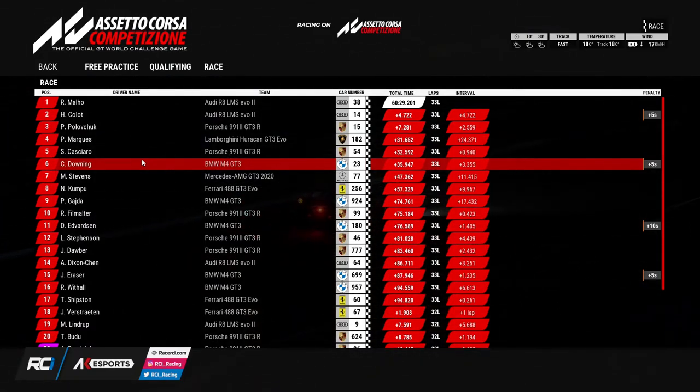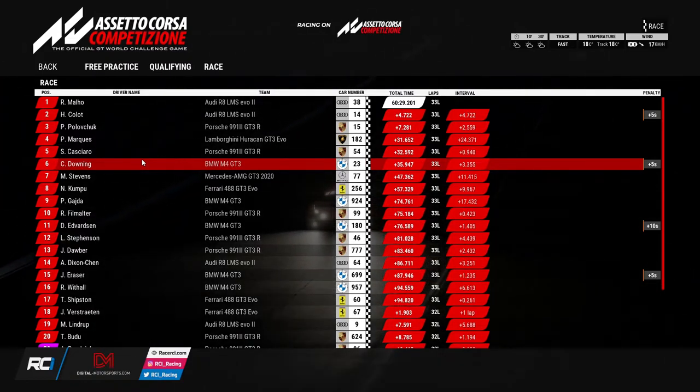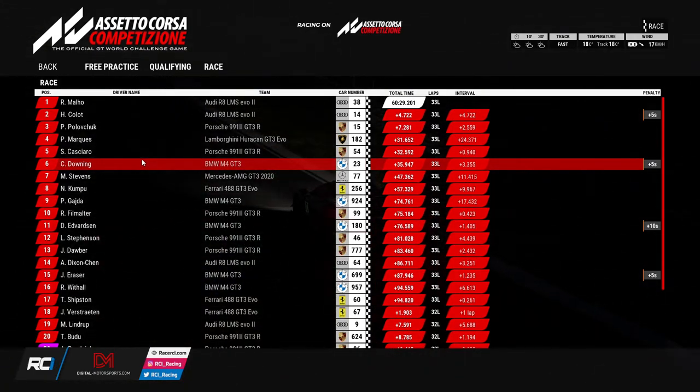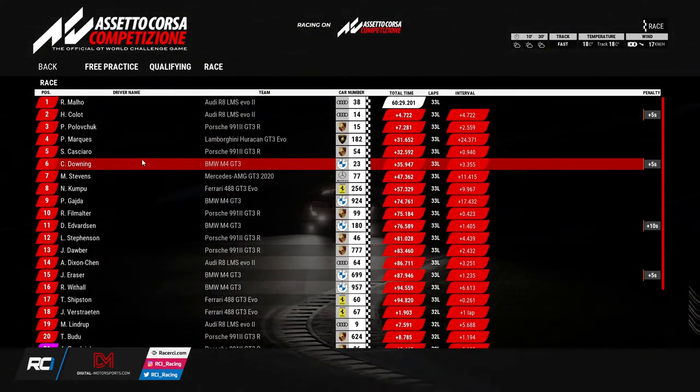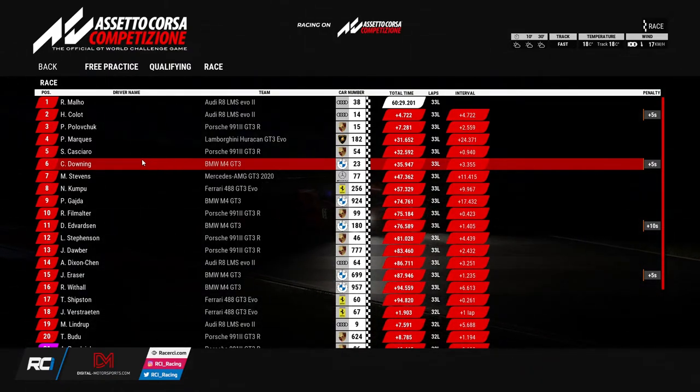Dan Edvardsson, unfortunately, slipping back down, of course, with the 10 seconds, was safe from Les Stevens. So Les Stevens takes the 12th. Joe Dorber, 13th. Andre Dixon Chen in 14th. John Eraser in 15th. Richard Whittle in 16th. Of course, Tom Shipston, we saw on your screen there, P17.